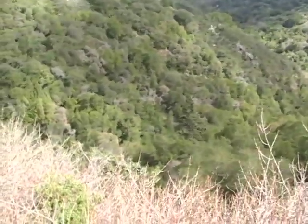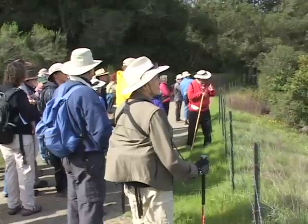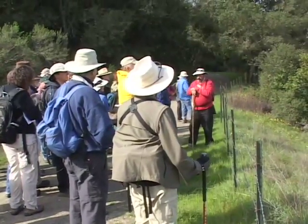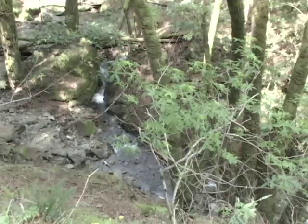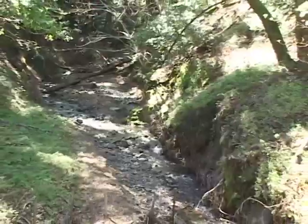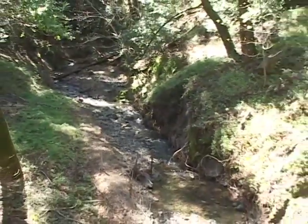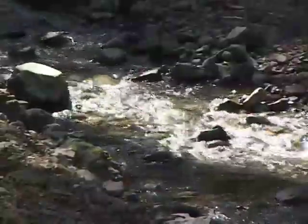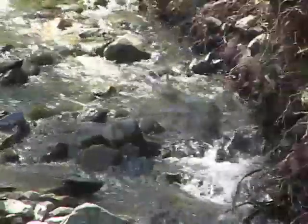Yeah, see that? We will cross the stream up here where it basically starts. So it starts from up here and it runs all the way down into the bay. Starts up there, ends in the bay. Okay, lots of tributaries. It maintains its name all the way down.